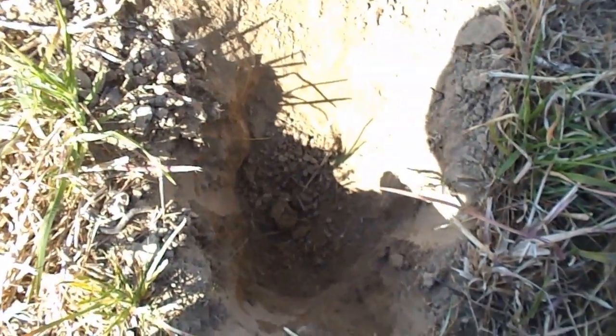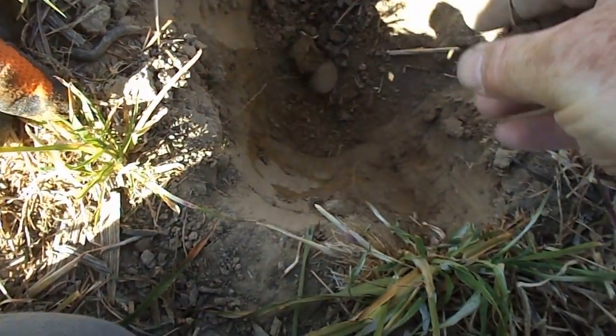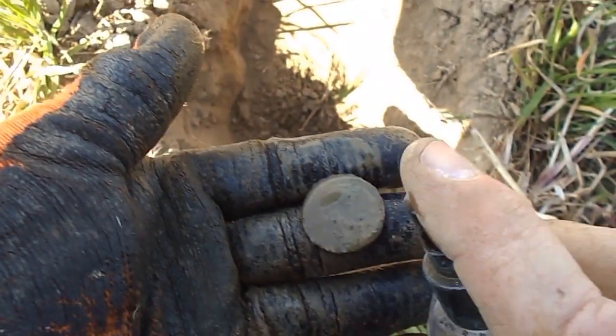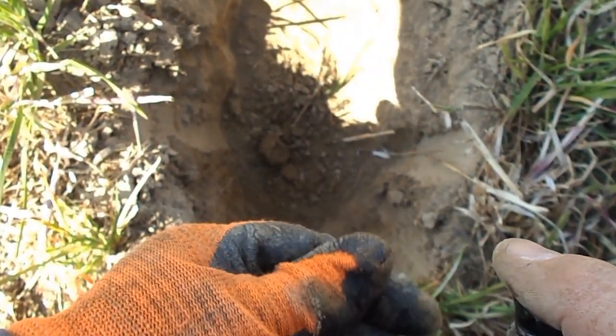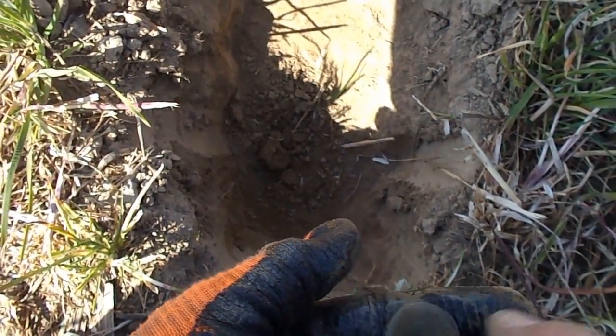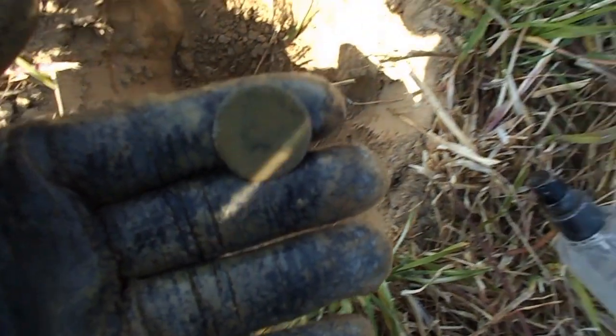The signal was a 30. Turns out about 5 inches down, it's a coin. Surprised we got such a high number for that. We run out of water. But yeah. Another Georgian halfpenny, I think, that one.